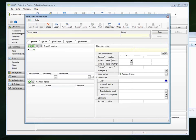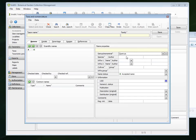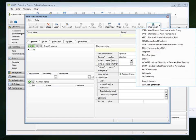And I want to record the new Quercus atlantica. So I'll just type here. You see that it quickly finds the right genus, and then atlantica. Now I could just press save and return back to my accession, but I would like to make sure that everything is correctly spelled. What I can do then is use the web search feature. Here you suddenly have access to a number of web resources. This list you can manage yourself. We send out occasional updates on new items we find, but this is just the list you get with the trial version.